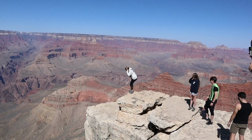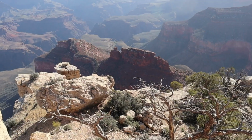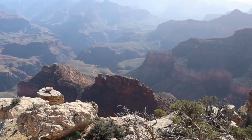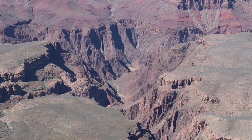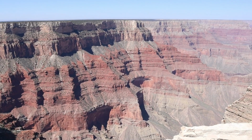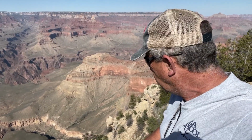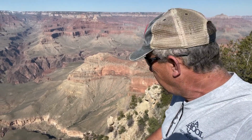Yeah. I can't imagine what the other national parks look like if this is the Grand Canyon. Holy crap. This is a true gem. Sitting on the edge of about a 4,000 or 5,000 foot drop. This is awesome.